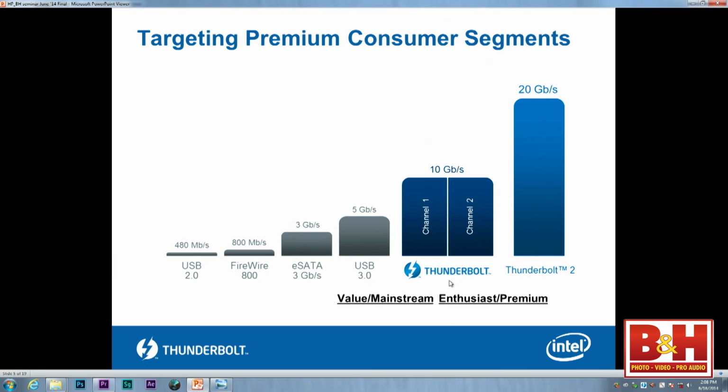You get to Thunderbolt, we're talking twice as fast as USB 3. Most people are still using USB 2 devices or FireWire devices. I mean, when you get to FireWire compared to this, we're almost 25 times faster. I'm going to show you an example.